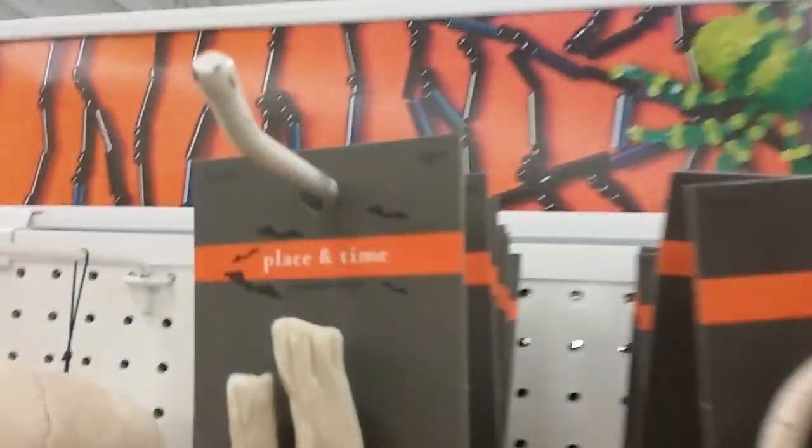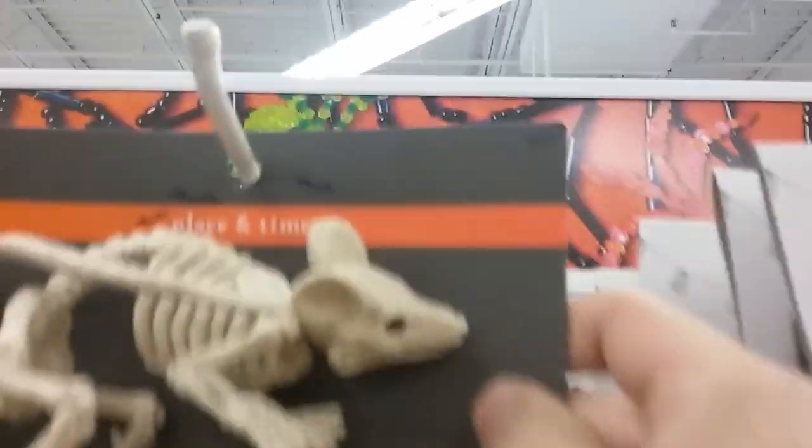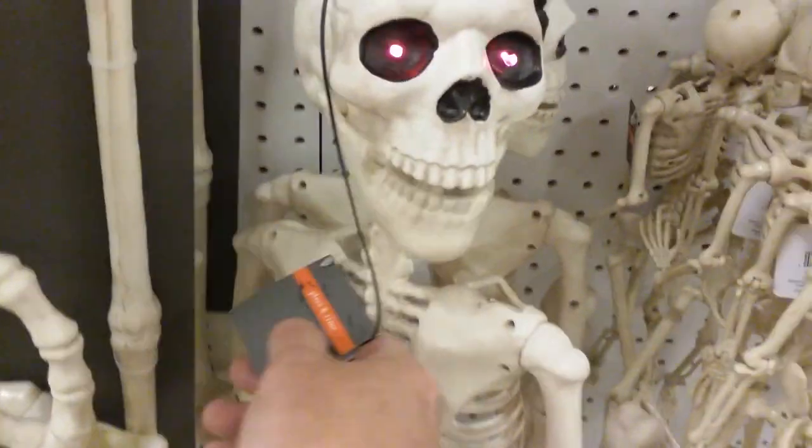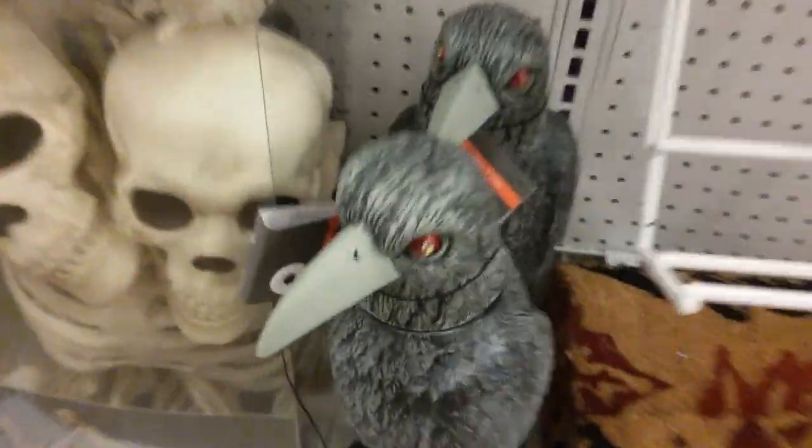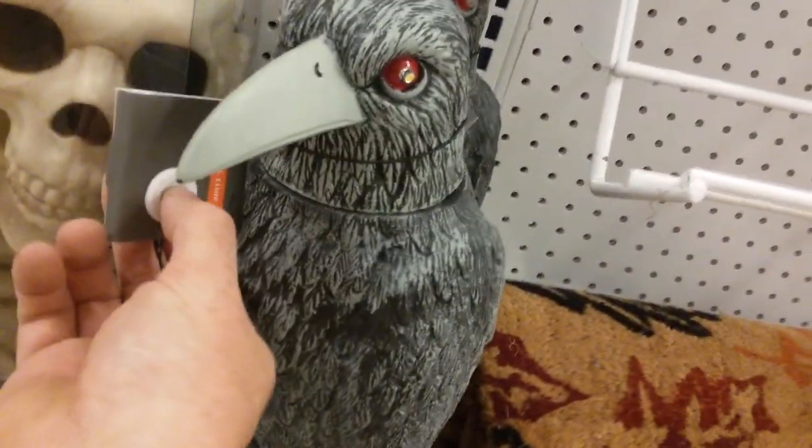Okay, so they got everything's 40% off. The hands are really cool. They're $6.99, but they're cheaper at home. Rat skeletons. Oh, man, Brother Vic's looking for rat skeletons. These guys were $6.99. There's no way. But they're 40% off, so they're like $4. All right, they got skellies, flamingos. Oh, talking skelly. Okay, they got a talking crow of some kind.